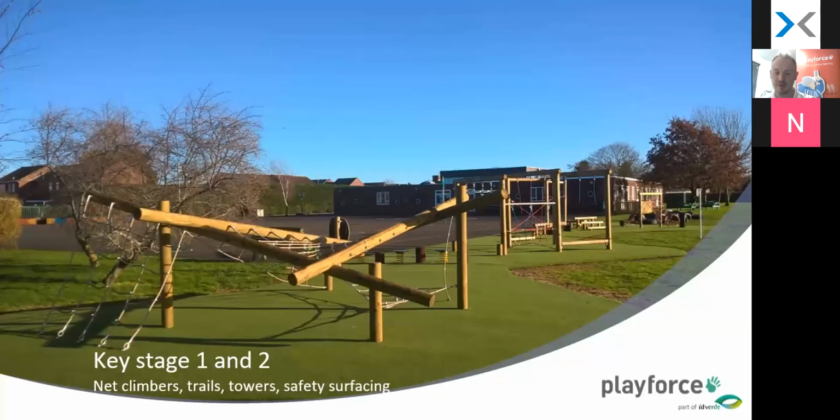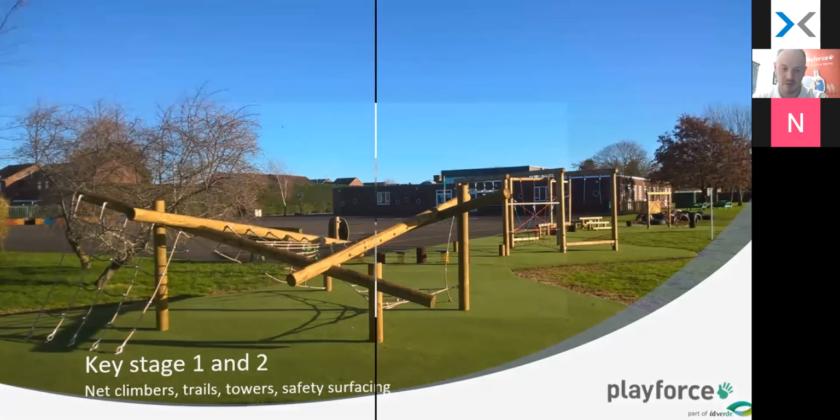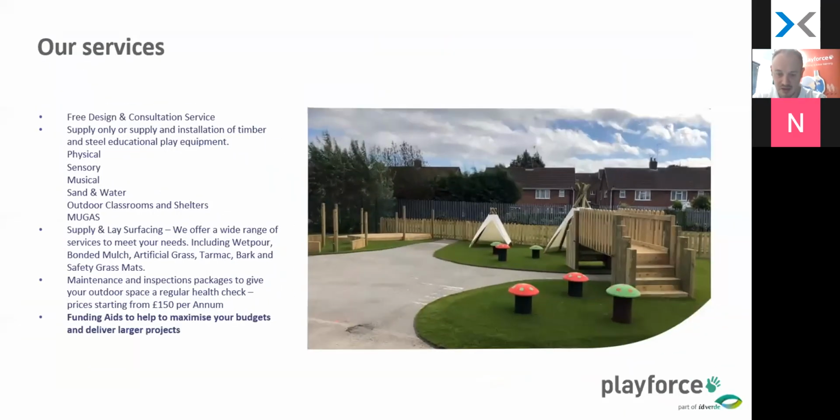Yeah, so gross motor skills, etc. We have physical items such as these pieces of equipment that are great for upper body strength and putting the children up, and tower units, for example, that I showed you a second ago. There's plenty of bits of equipment that we can do, both steel and timber. We can do a free design consultation service for you. A consultant will come out and see you and go through the actual things. So if that is a requirement for you, then we could get someone out there to have a look at your space and make it work for you.